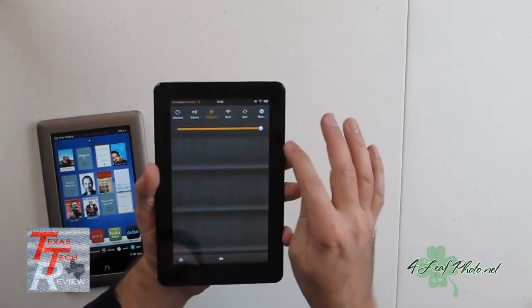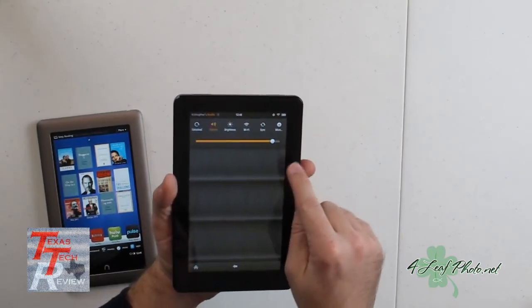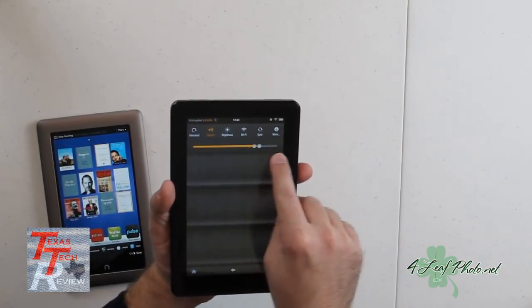That's how the PlayBook is, too. Okay, so you've got to hit that one little spot on the upper right-hand corner. Exactly. So you've got to go to brightness. There it is right there. Change the volume right there. And then you have to adjust the volume with that slider.